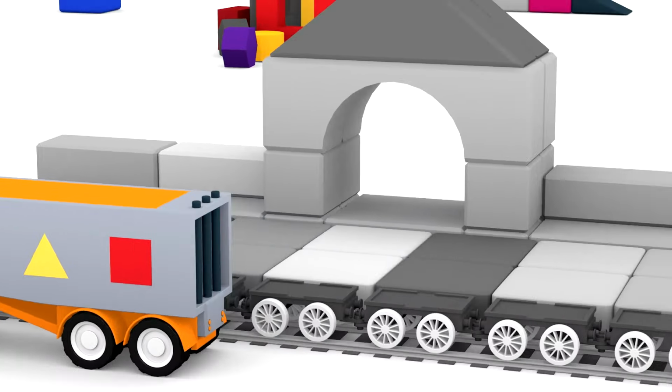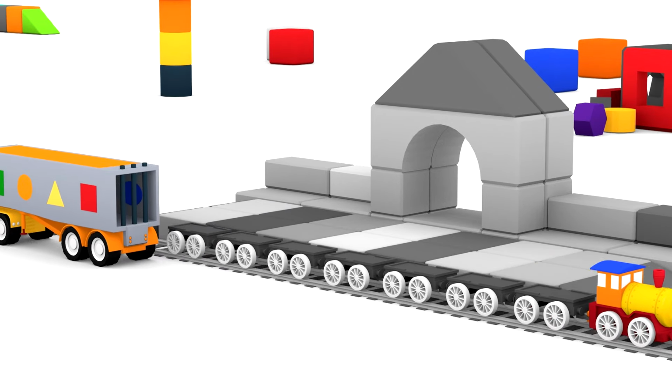Okay, magic truck and shape train, off you go. Bye.